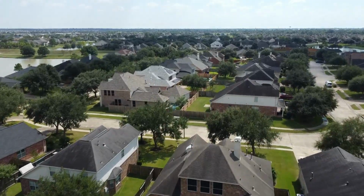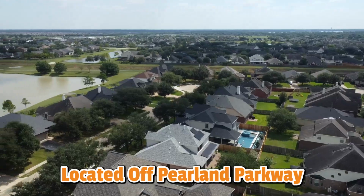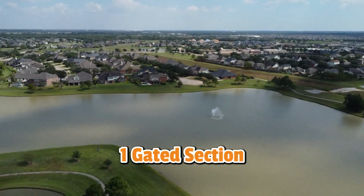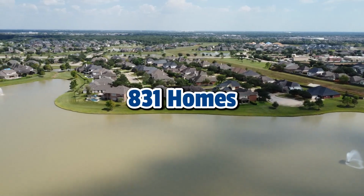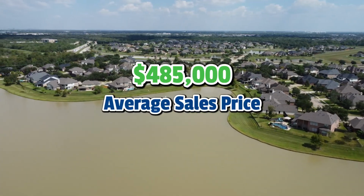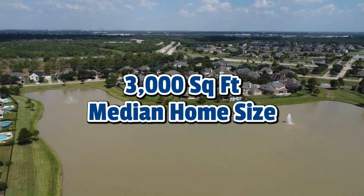So here's some stats that you need to know about the lakes at Highland Glen. The lakes at Highland Glen is a wonderful 550-acre community located off Pearland Parkway, close to Beltway 8, I-45, and Highway 35. The neighborhood is split in half by Pearland Parkway, one being a gated section and the other a non-gated section. This community features 831 home sites and is zoned to Pearland ISD. Average sales price is $485,000. The median size of homes in this neighborhood are 3,000 square feet.